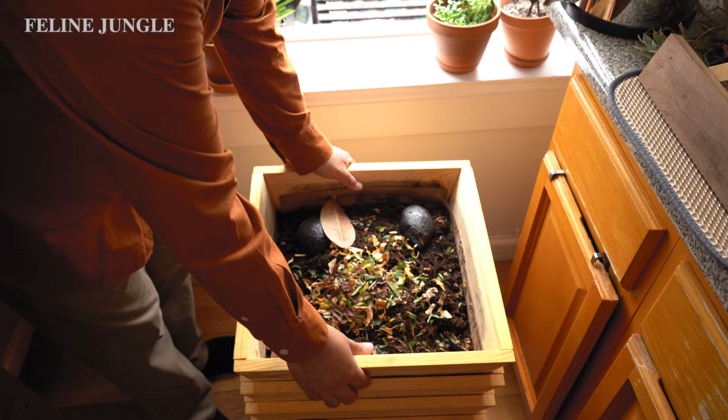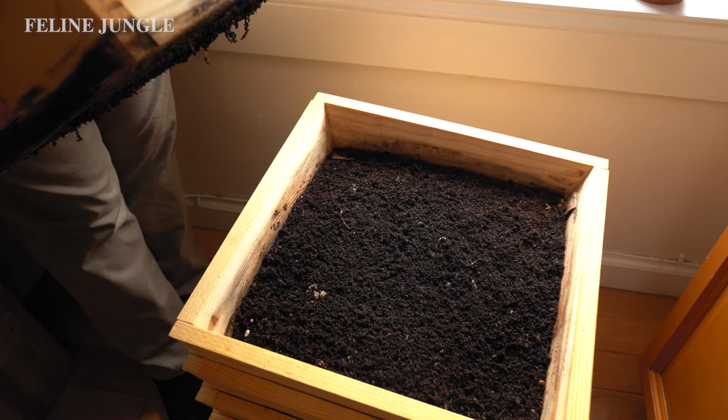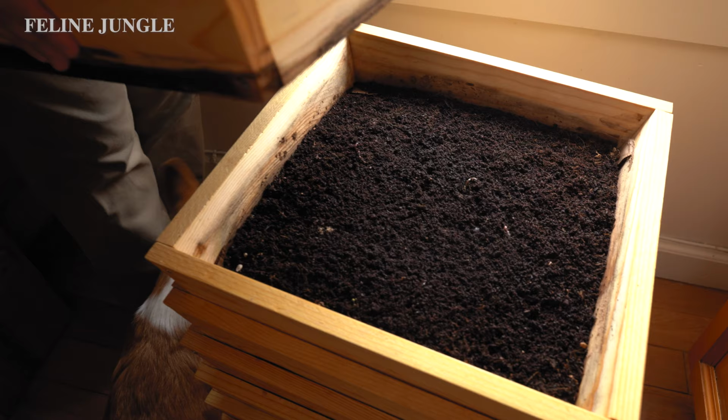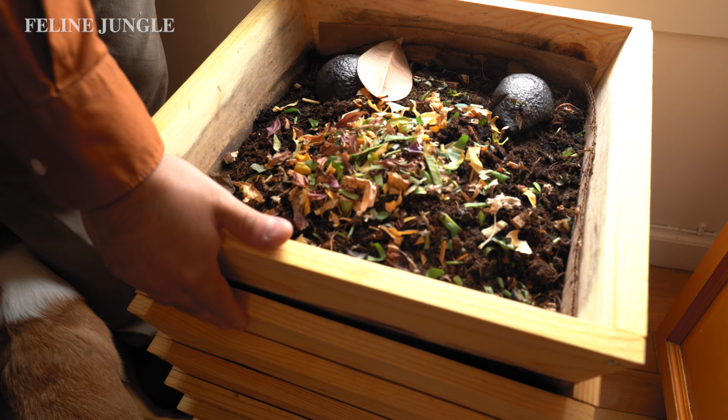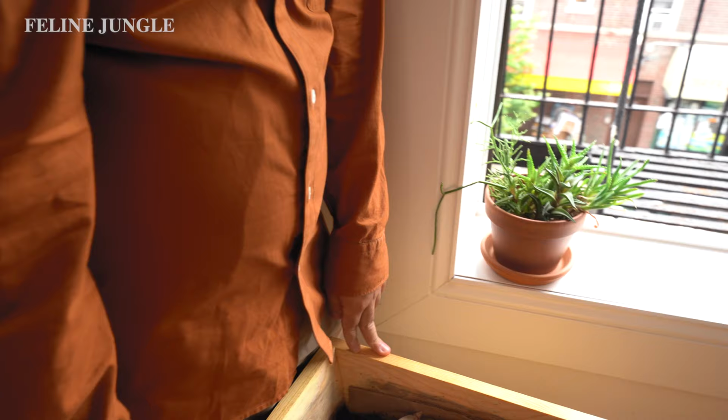I want to say it's been 3-4 months since I put this in, and it turns into this. With the castings I got from this, I actually grew some peppers outdoors on our fire escape. Very resourceful, using every single space. But now I think we have 3 more.